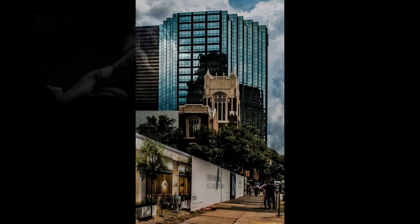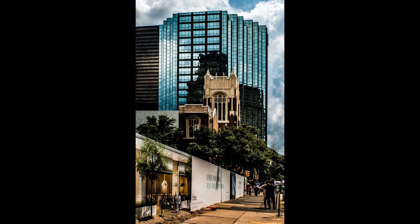Great shot. Nice lighting. Sunday evening on Ross Avenue in the Dallas Arts District, and that's Daniel Daly. I've given this one a 13. Very nice detail on this shot. Nice contrast between the old building, the new building, and then having a third building in the reflection on the building. Nice framing using the clouds to frame the buildings.